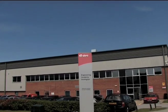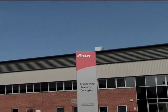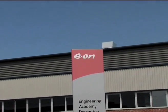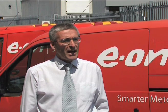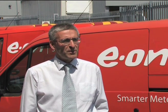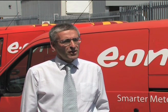E.ON is one of the UK's largest energy companies. We're probably best known for providing retail services, so selling power and gas to our domestic customers and medium-sized businesses and large corporate and government departments, and also for the power stations that produce power for the whole country. But we're also one of the UK's market leaders in combined heat and power, and through our Sustainable Energy Solutions business we provide advice, guidance and physical solutions to many organisations such as the NHS.